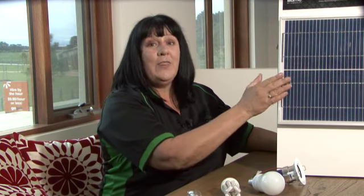And the top of the range models even come with solar-powered LEDs. That means they keep shining without using mains power long after the sun goes down. Room lighting offers heaps of opportunities to tune up your energy efficiency.